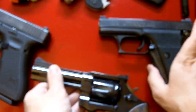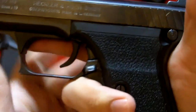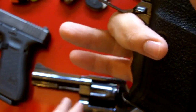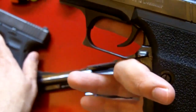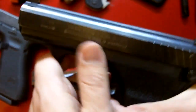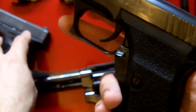I've also had a very good time with the P7. Many love the P7. I like the P7 as well, a lot. For me, it hasn't been as much of a revelation as the MR73 personally, because I'm already set in automatics with my Glock. But yeah, I will admit that there's a ton of good stuff going on in the P7, and I think I've mentioned this before, there's a lot of the P7 that went into the Glock.